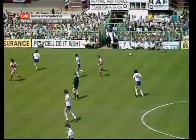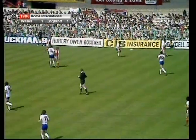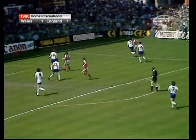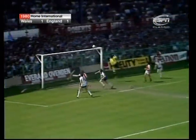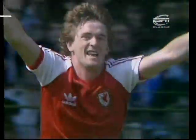James, Flynn. James making the run out to the right. Giles in the middle. So is Edwards. And Walsh, and Walsh puts it in. Ian Walsh again moving away from the cover. What a really good goal.